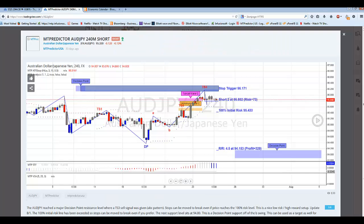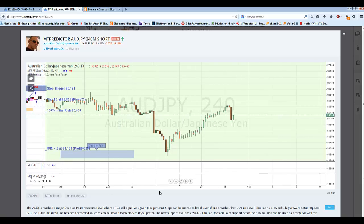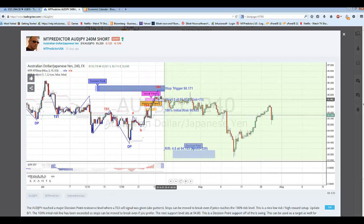So here's this particular trade in the Australian dollar Japanese yen. This was the one I shorted up here in the DP, but later the TS4 set up, so I posted this one as another opportunity here, and you can see as I load the new bars what happened subsequent to the signal. It went down right to the target there, which acts now as support, and then we've gotten that rally back up.